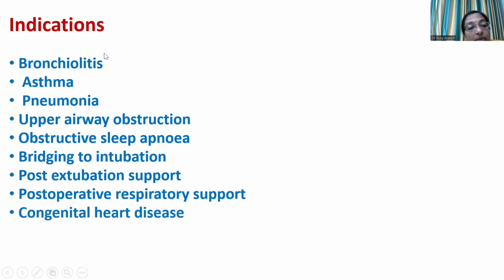Okay. By the mechanisms I have explained, it plays a role in all these disease processes, but you have to make sure that the patient is not in acute life-threatening hypoxemia or hypercarbia, because even for bronchiolitis, the studies are there only for moderate. Severe bronchiolitis will not respond. So we'll come to it. Okay, one important thing I have to tell here is that in congenital heart disease, it really plays a good role, especially in case of left to right shunt lesions.